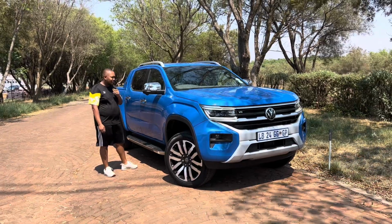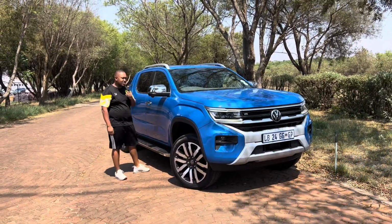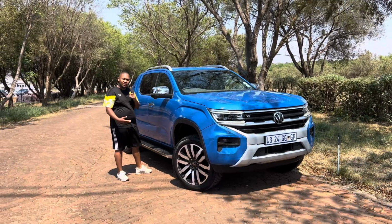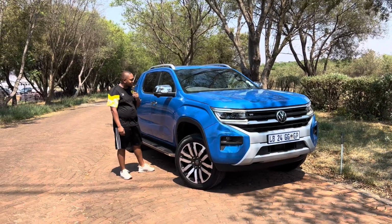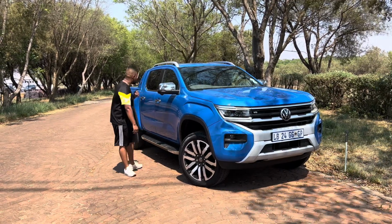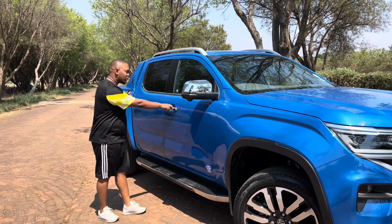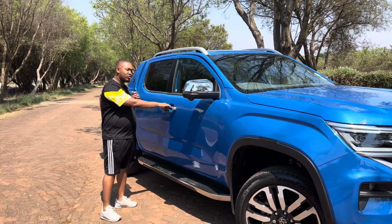We've also got some chrome elements here on the side mirrors, which are exclusive to the Aventura model, and if you ask me, they look pretty nice too, and they give it a really elegant and classy look. And complementing the side mirrors, you've also got these chrome door handles as well, which look pretty cool too.